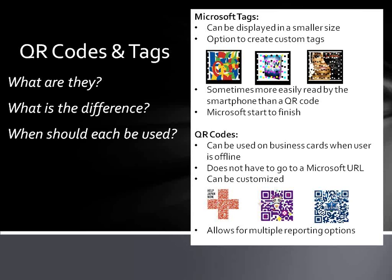So QR codes, one advantage to a QR code is that if the user is not going to a landing page, the user doesn't even need to be connected online. It doesn't need Wi-Fi to scan and view the content. So an example would be a QR code that's incorporated into a business card. The person scanning and using the QR code does not actually need to have internet service to view the business card information because all of that content is actually stored within the QR code itself. If, however, the user is being taken to a landing page with other content, they would need to be connected to the internet service for the QR code to work just as they would for any Microsoft tag.